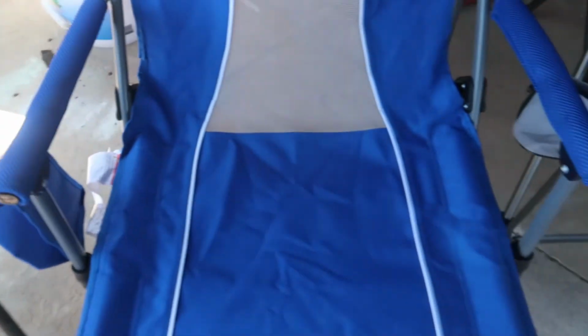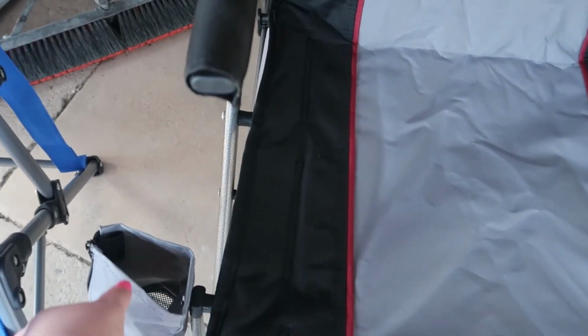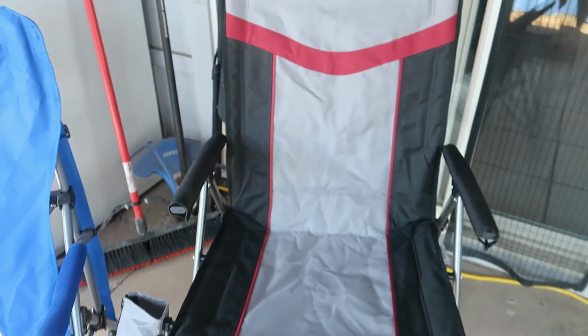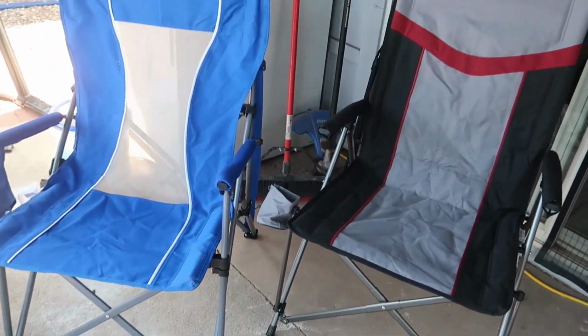And then Matt ended up getting one from Walmart because he didn't like the style or the feel of the chairs at Sam's Club. So he got the Ozark Trail camping chair from Walmart, and that also has a cup holder, and they both have the same style strap. I think that is everything that we have for our trip.